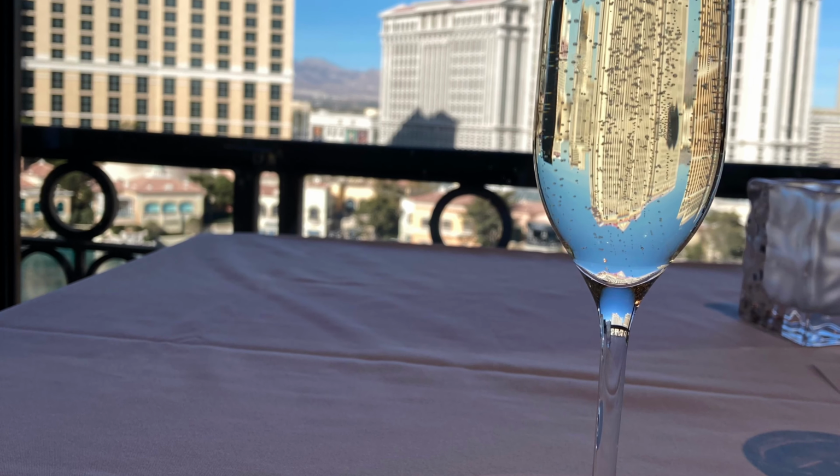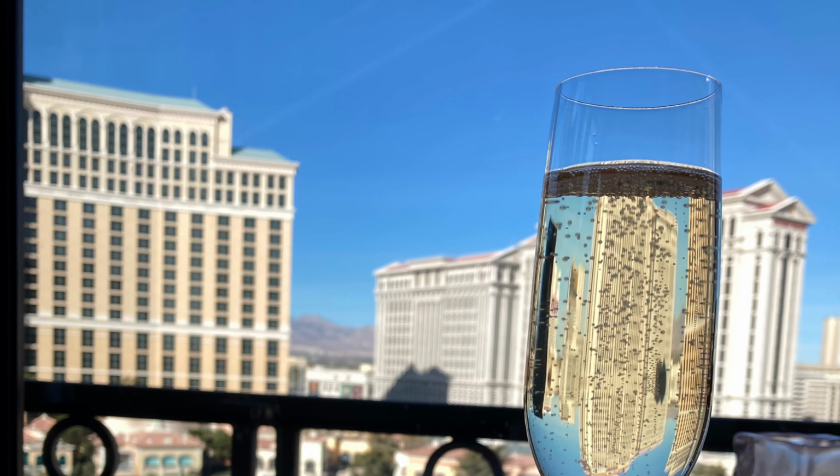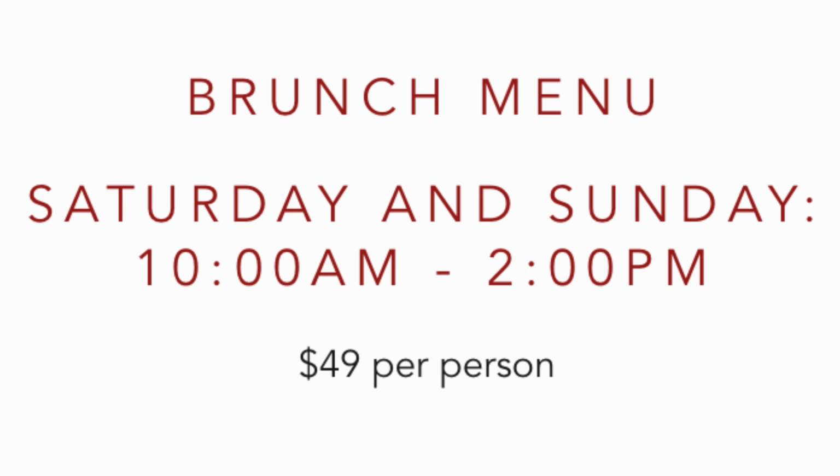Another add-on we had for brunch was a glass of champagne for when we got there. The champagne was delicious, but honestly I didn't look at the drink menu to know if there was any sort of discount for ordering ahead of time. It was $19 per person, but it definitely added to the atmosphere of the meal.